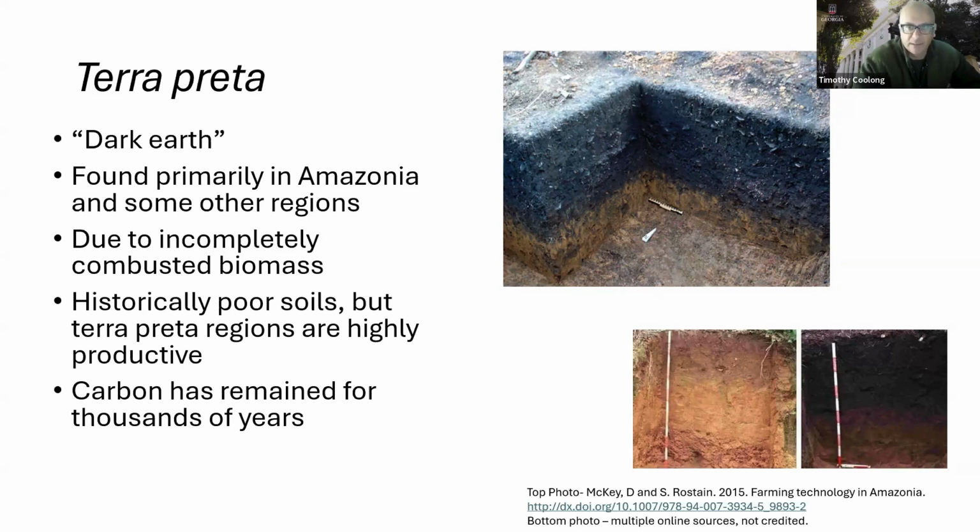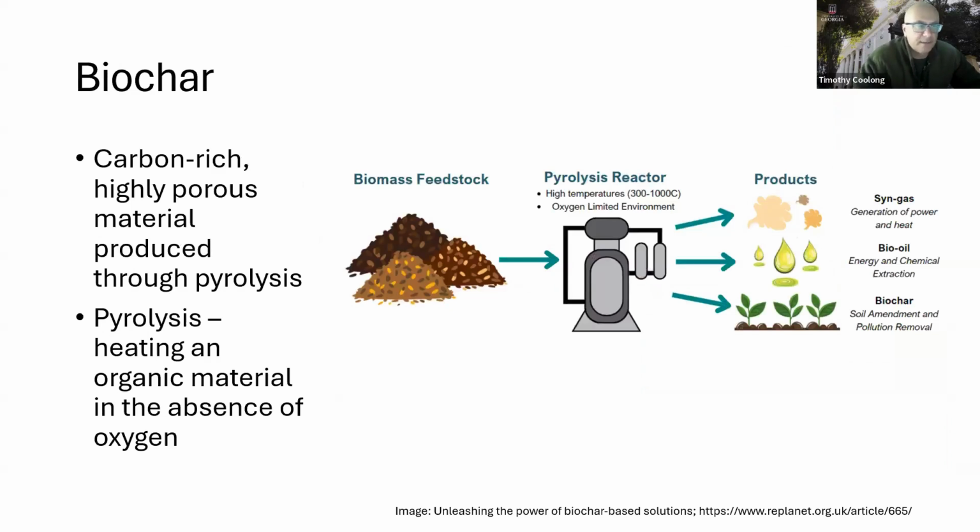It's very stable, and so this is kind of where the concept of biochar comes from. Now, biochar and terra preta are different things, but the purpose would be the same: to add a very stable carbon to your soil to improve soil fertility, soil quality, and so on. Biochar is basically a very carbon-rich material produced through pyrolysis. Some of you may be familiar with pyrolysis, particularly if you're viewing this video.